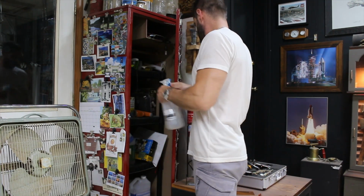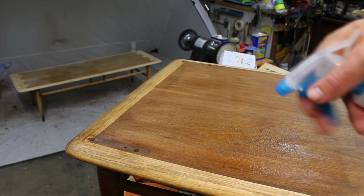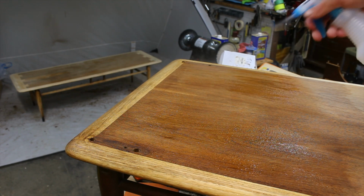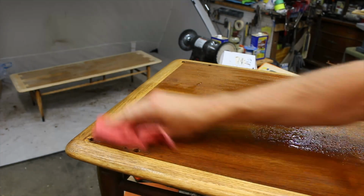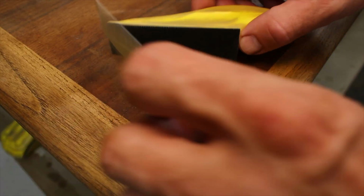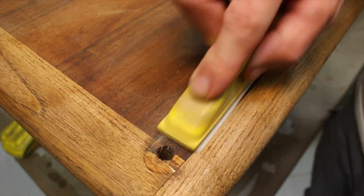As I started the sanding process, I noticed more watermarks, so immediately I decided to raise the grain. I'm spraying the entire surface with water. I'll wipe all the excess off, let this dry, and then come back and sand. By applying water, raising the grain will allow the wood fibers to swell, making it easier to sand out any of the imperfections on the surface.